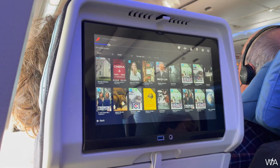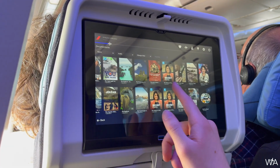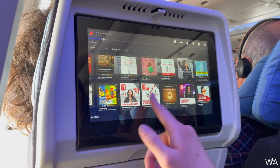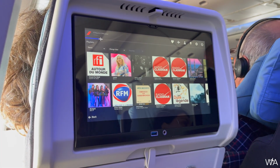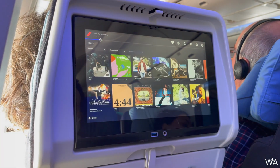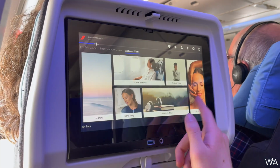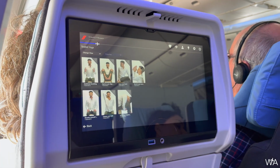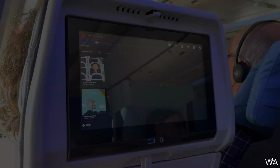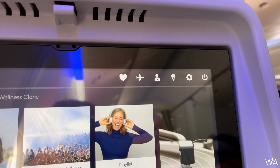In terms of listening content, there's music grouped into either playlists or albums, as well as podcasts. In each entertainment subsection, you can apply filters to narrow down your search, and you can also favorite different items to be able to find them more easily later on. Finally, in the wellness section, we have different videos and tutorials for onboard exercises, meditation, and relaxing music.